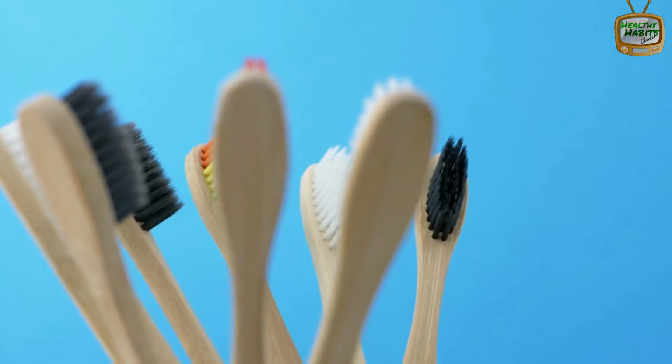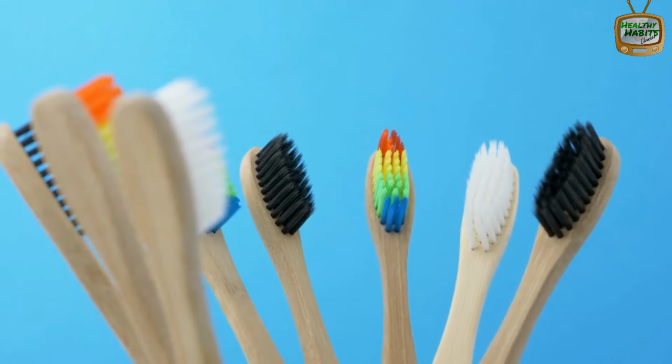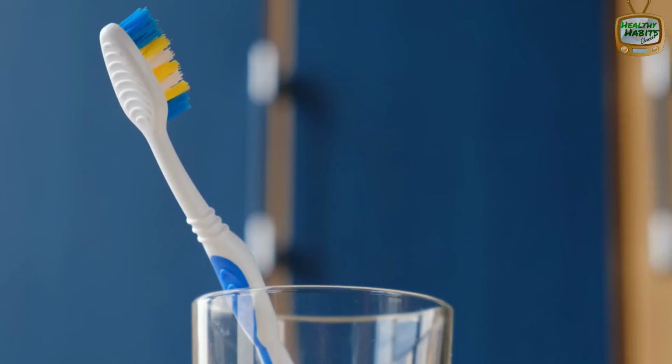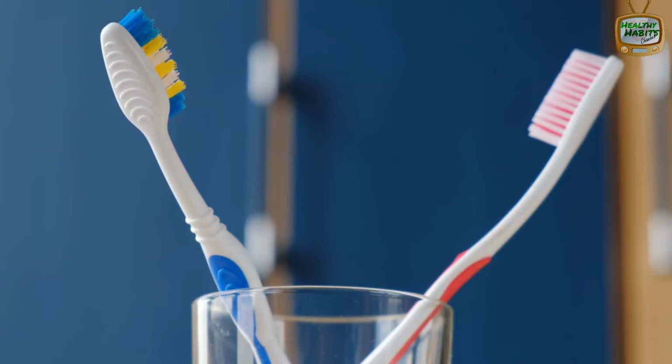7. Change your toothbrush regularly. It's easy for your toothbrush to become worn and frayed. When this happens, you need to change it. Otherwise, it won't perform correctly and the frayed brush can damage your gums.